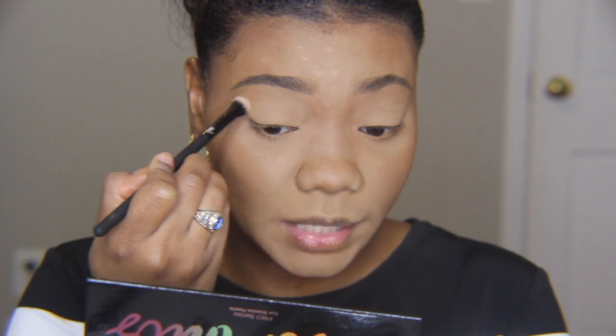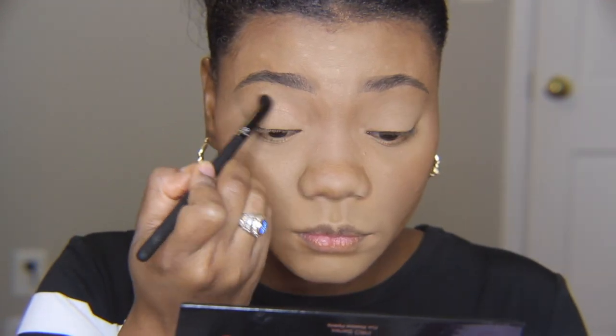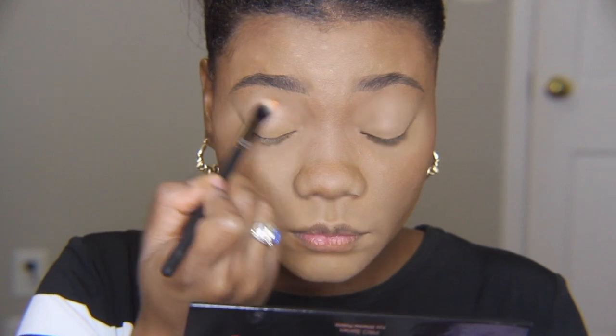Just going to go in with sand. So this is my first time using any Violet Voss shadows. So I'll knock out the excess, and I'm going to take sand into my crease area right here. So it's not really showing up.